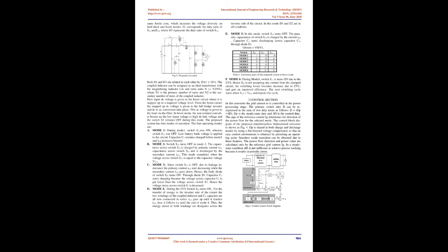The coupled inductor can be modeled as an ideal transformer with the magnetizing inductor Lm and turns ratio N equals N2/N1, where N1 is the primary number of turns and N2 is the secondary number of turns of the coupled inductor. Here the input DC voltage is given to the boost circuit where it is stepped up to a required voltage level. From the boost circuit the stepped-up DC voltage is given to the full bridge inverter and DC to AC conversion takes place. This AC voltage is given to the load via the filter. In boost mode, the non-isolated converter boosts up the low input voltage to a high DC link voltage and the switch S2 remains off during this mode.